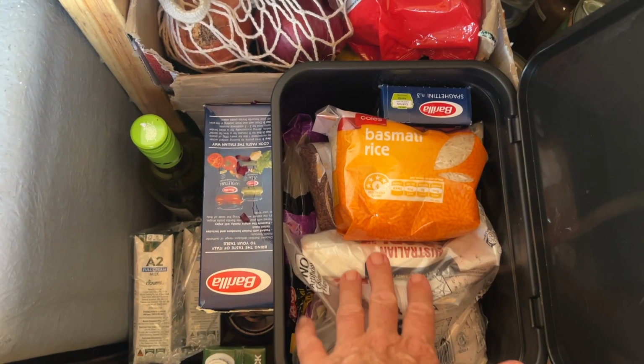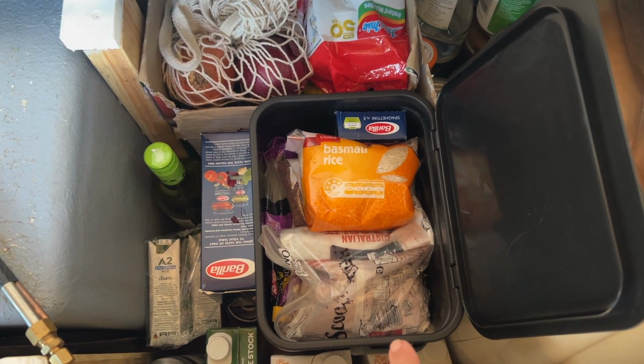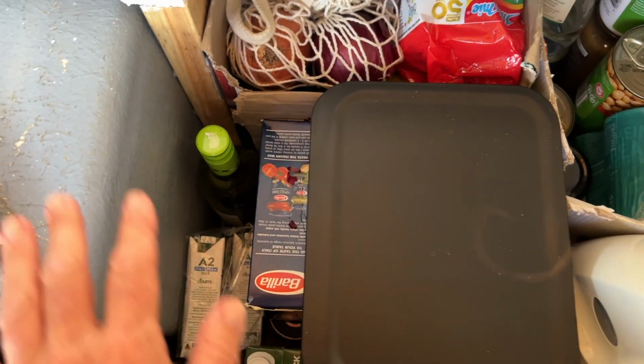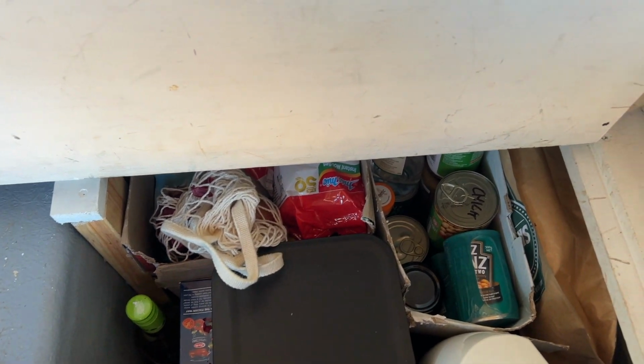So we've got things like rice, spaghetti, lentils, crackers, starchy foods that could be attractive to vermin in there, with the lid closed. We've also obviously got heaps of other canned food, all sorts of things in here. Oh look, there's some beer down there and wine as well, of course. Yeah, so this is where we keep all of our extra food.